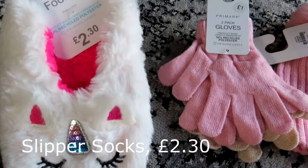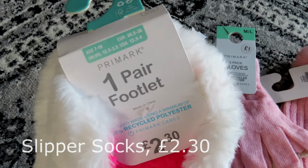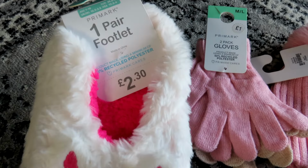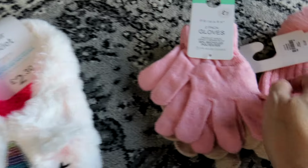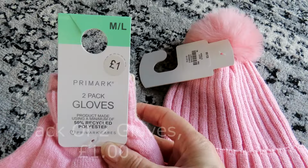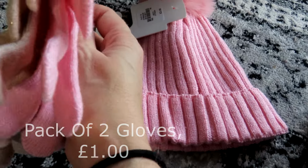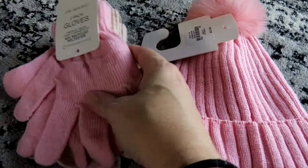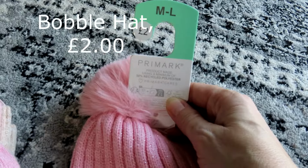I'm going to start off with Amelia's things, and the first thing here are these slipper socks. These really cute, I think they're bunnies or something like that, or cats. Oh no, unicorns, sorry, they're unicorns. And these were £2.30 for the pair. And then we've got this pack of two gloves for £1. That's an absolute bargain, I think, for two pairs of gloves. And then this bobble hat, which was £2.